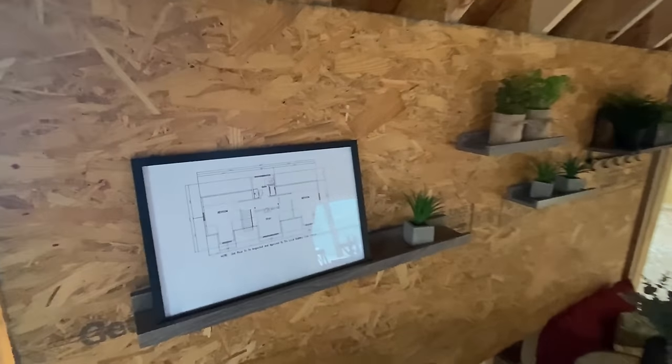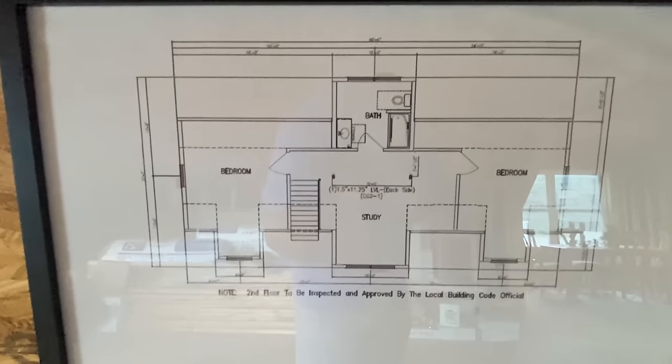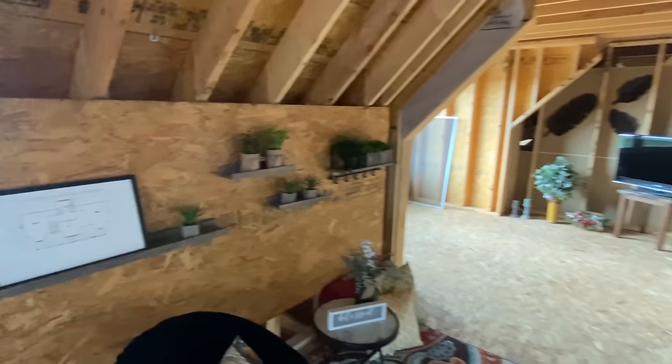Here's a good look at what you could option in. A little bit of a glare, I apologize. Obviously, it all depends on the state code and stuff like that.